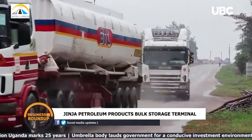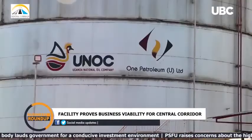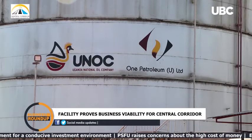But along the way, the government of Uganda realized that the idea was not economically sustainable and saw an opportunity of using the reservoirs to trade on refined petroleum products. The facility is currently being managed by Uganda National Oil Corporation with a private sector player, One Petroleum Uganda. I think around 2010, 2012, government changed the operation model of Jinja from a government-operated terminal to a terminal where government would have interest of the private sector on a public-private partnership arrangement.